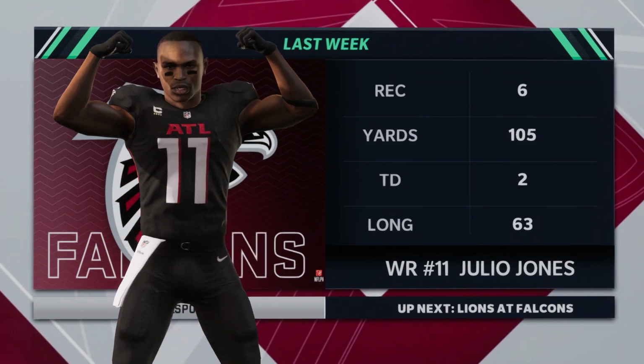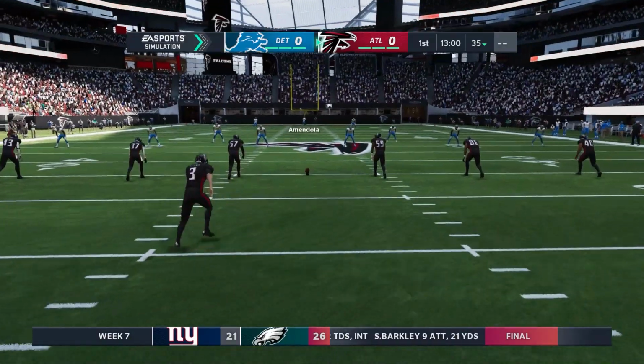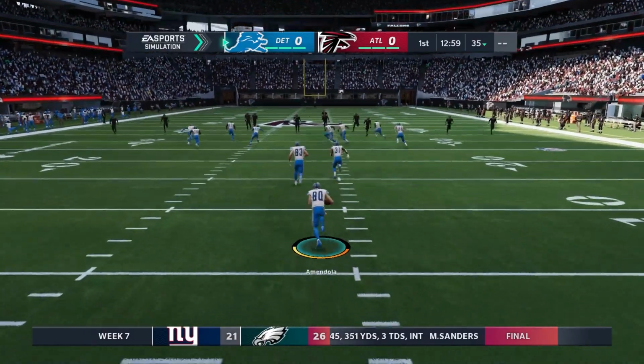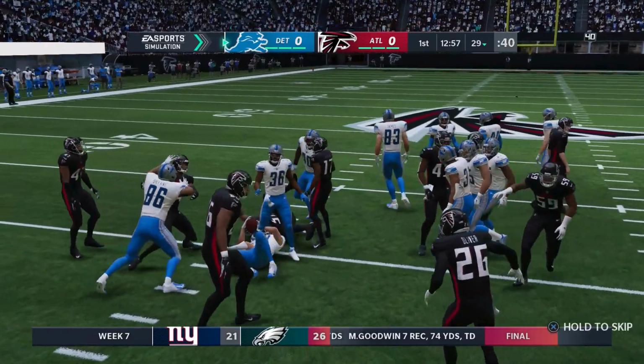One man to watch out for today will be this man right here, Julio Jones, 6 catches for 105 yards and 2 touchdowns last week. He will draw the matchup of Jeff Okudah for most of the day, so the rookie will have a tough test in front of him. Lions start off with the ball. We are underway on kickoff.